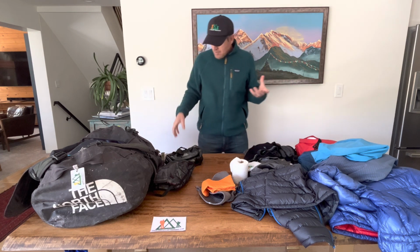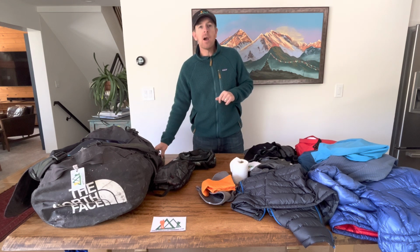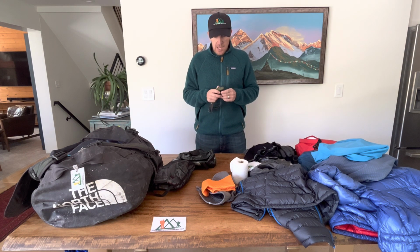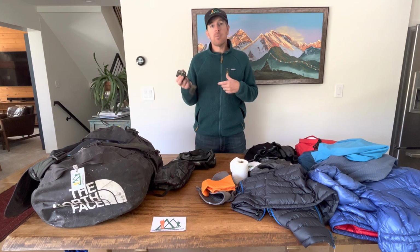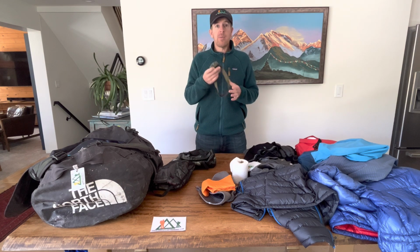Other things that I'll have, I have an altitude watch. People are bringing Garmin watches to track the days on the mountain, etc. So that's a personal choice. I also want a head torch with spare batteries for the summit night, or if I'm in the tent or getting up to go to the bathroom at night. I have a head torch and I have spare batteries with me.